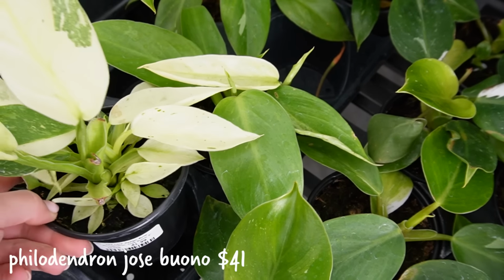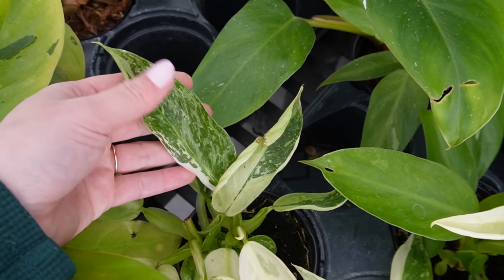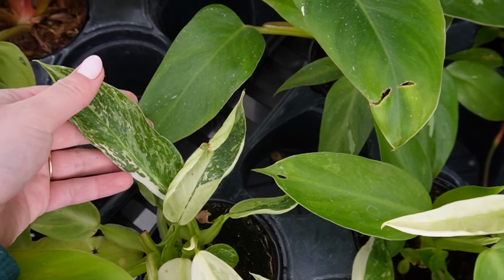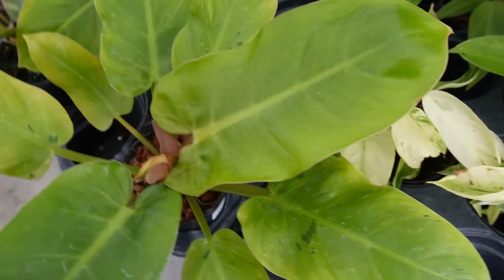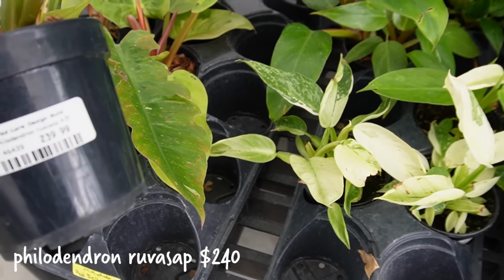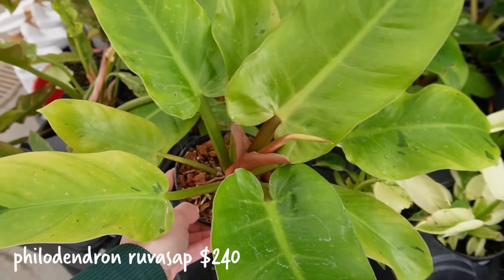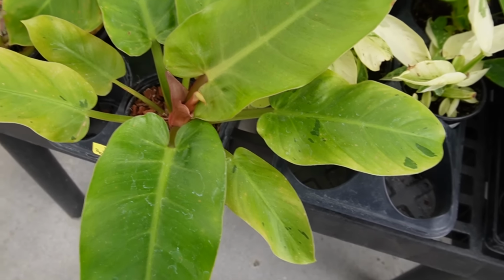Oh, it's a Jose Buono for 41, but it has some great variegation. I'm working on trying to get mine to be a bit more variegated at the moment. It is not looking like that. This is a philodendron Ruvasup for 240. That must be a rare one too. I've never heard of that one.